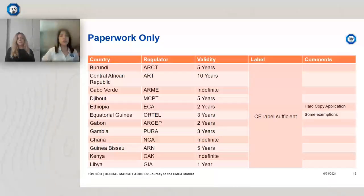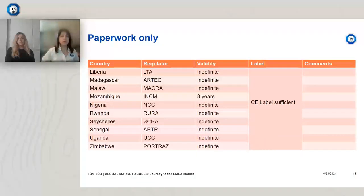One thing we need to take note of, though, is that GPS is restricted technology in Ethiopia, so we will need to disable that technology to obtain the approval for our product Guardian Link. Moreover, in Equatorial Guinea, there are many exemptions for products, particularly short-range devices, but we'll be looking at this Equatorial Guinea, but not for lots of the other products. Let's move swiftly now to another group of countries.